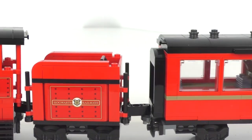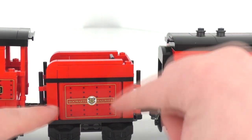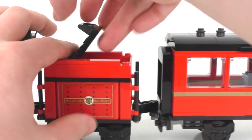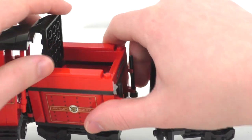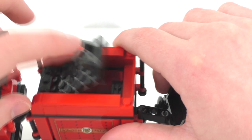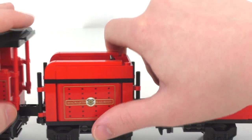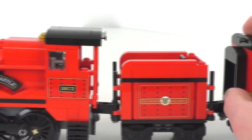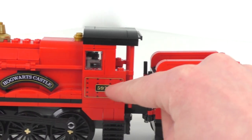Moving to the next area right here, we get some big stickers over here. Hogwarts Railways, we get that on both sides. On the very top over here, you can open that up. And looking inside there, there is nothing going on in there. I guess that's just where you want to put the coal or something. Don't really know too much about trains, but that's just how that works, in my opinion. We get some stickers over here.